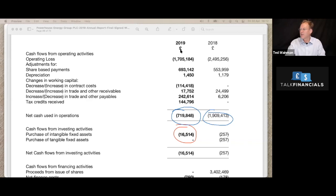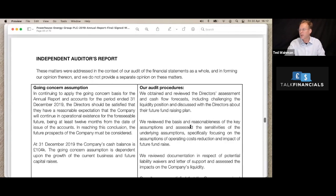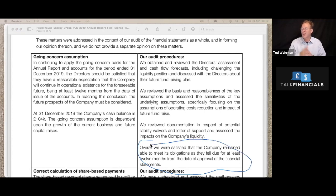So my instinctive reaction is to go and have a look at the auditor's report and to see what the auditors say. And here we see the going concern. These are prepared on a going concern basis, that says it's continuing to trade. So the auditors, you'll notice here, their final comment says, overall, we were satisfied that the company remains able to meet its obligations as they fall due for at least 12 months.